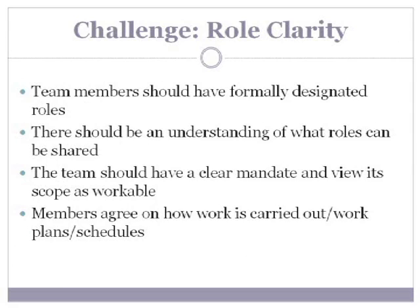The third challenge that teams often face is role clarity. Now, in an ideal world, team members could have formally designated roles, and it would be clear what everybody was doing. It doesn't always happen that way. There's a lot of overlap of position descriptions and disciplines, and I guess that's the downside of transdisciplinary work. But that being said, there needs to be an understanding of the general scopes of practice, as well as what roles can be shared.